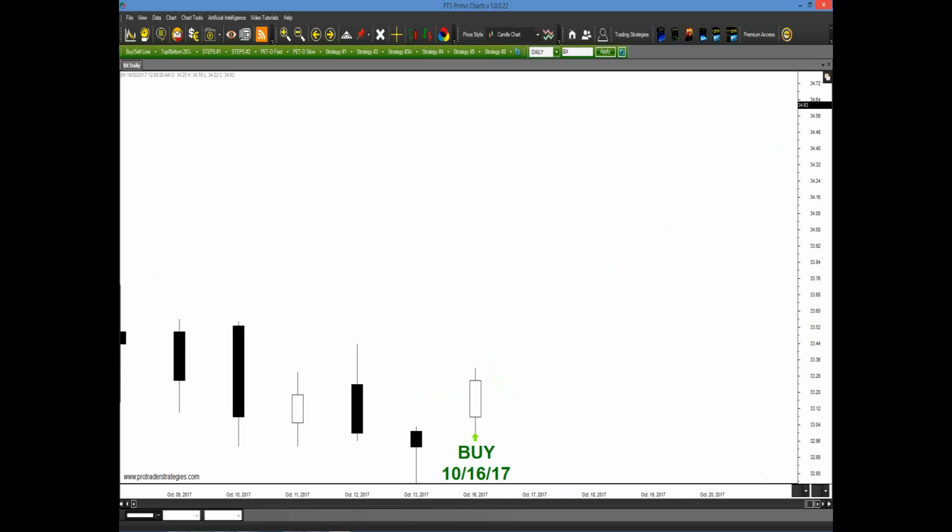There's a specific pattern with strategy number 4 that we look for. And when this pattern is implemented and all the systems are go, it generates a buy signal, as we did here in BX on the 16th. And as you can see, look what happened in the next 3 or 4 days.